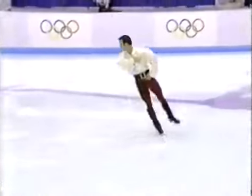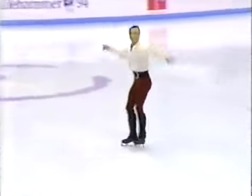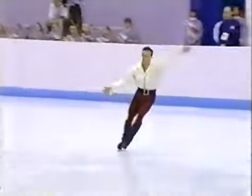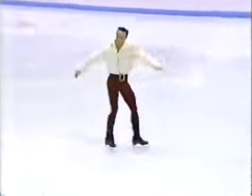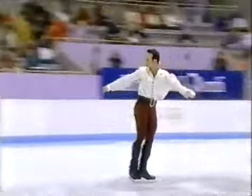And he skates to music called the Carousel Waltz. The first 2 jump sequences are crucial. First jump, variation on a triple Lutz. Watch the arm go over his head.